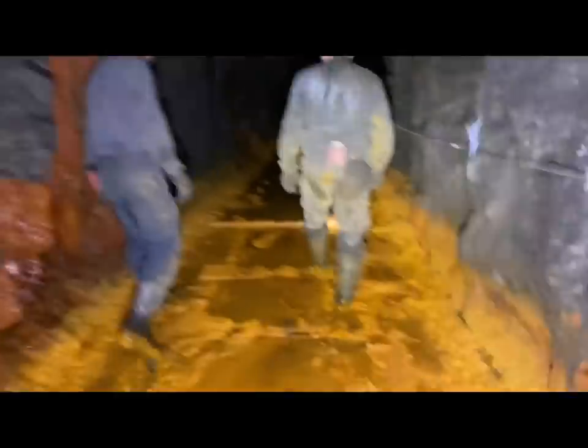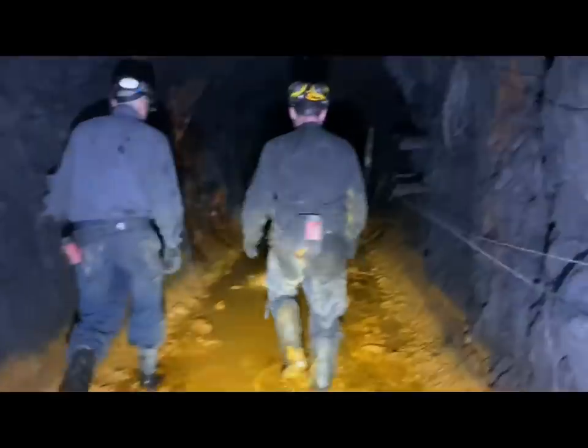Yellow boy, that lovely yellow boy. Doesn't take long for it to turn orange.